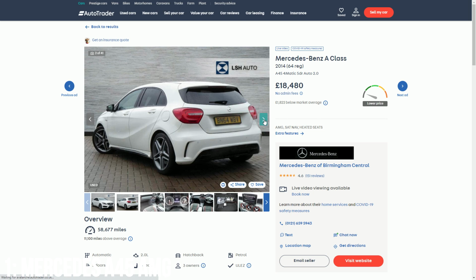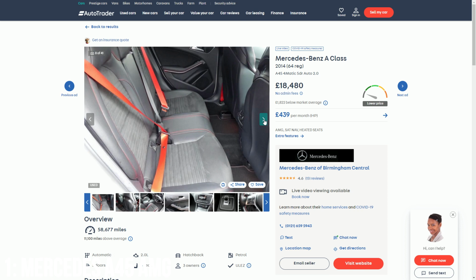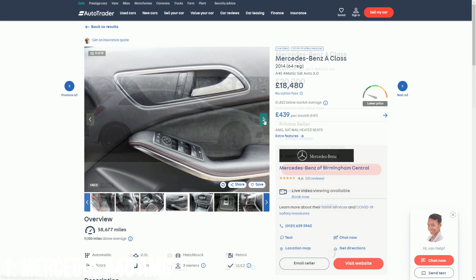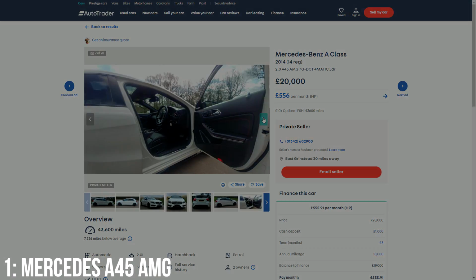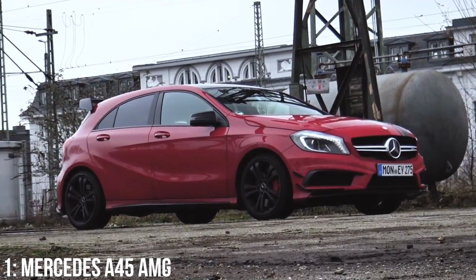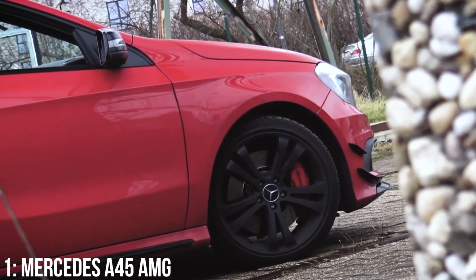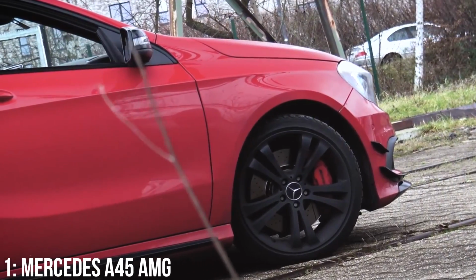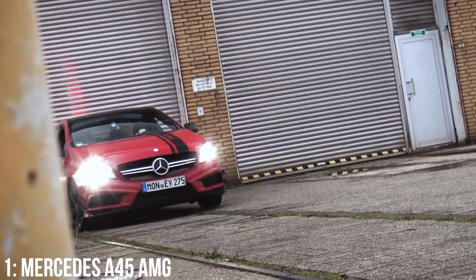As I said, these are still relatively expensive compared to the other cars on this list, with the cheapest examples listed at around 18.5 grand, whilst £20,000 will get you a 2014 example with around 50,000 miles on the clock. According to Mercedes service experts, these are generally reasonable cars on reliability as long as they've been looked after properly. If they haven't, then a few issues are known, with the turbos wearing early on early models, though again these were mostly replaced under warranty, so check service stamps.